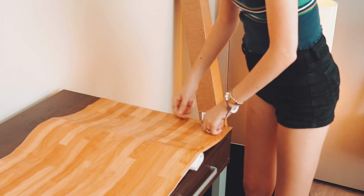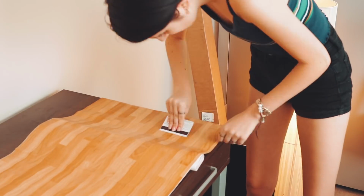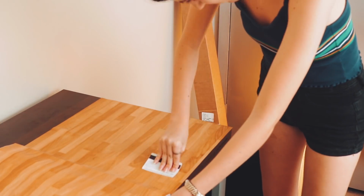If you're gonna do this, I would suggest that you have it overlap on the edges, if that makes sense. And then as you can see here, I'm just peeling off the backing in small increments rather than all at once so that I could get rid of air bubbles as they came up rather than at the end.